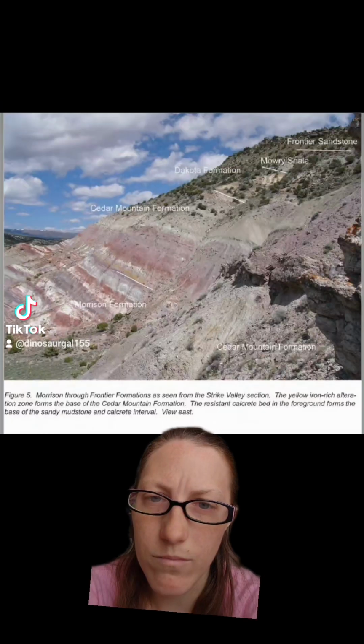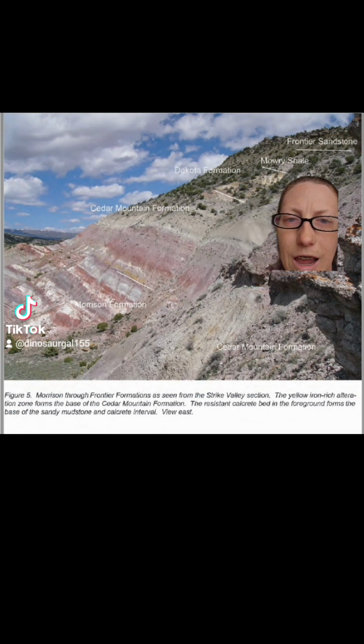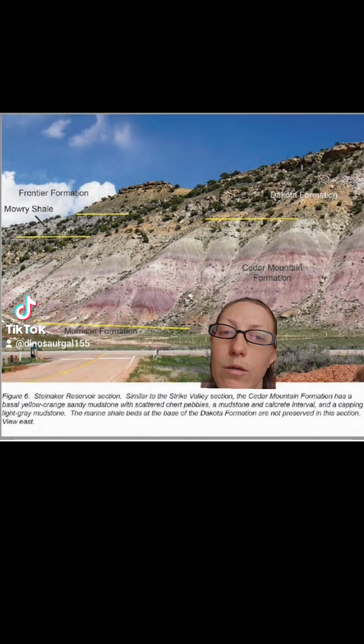So, difficult. Here's another example of our Morrison and Cedar Mountain Formation, and just how similar they are. This is a road cut near Vernal that shows Cedar Mountain Formation and Morrison. And going up the road, they are labeled. They have these fancy little signs in Utah that'll show you, on the dinosaur diamond at least, where certain rock layers are. And if I hadn't had the signs while I was driving out there, I'd have had no idea that I'd switched formations at any point.